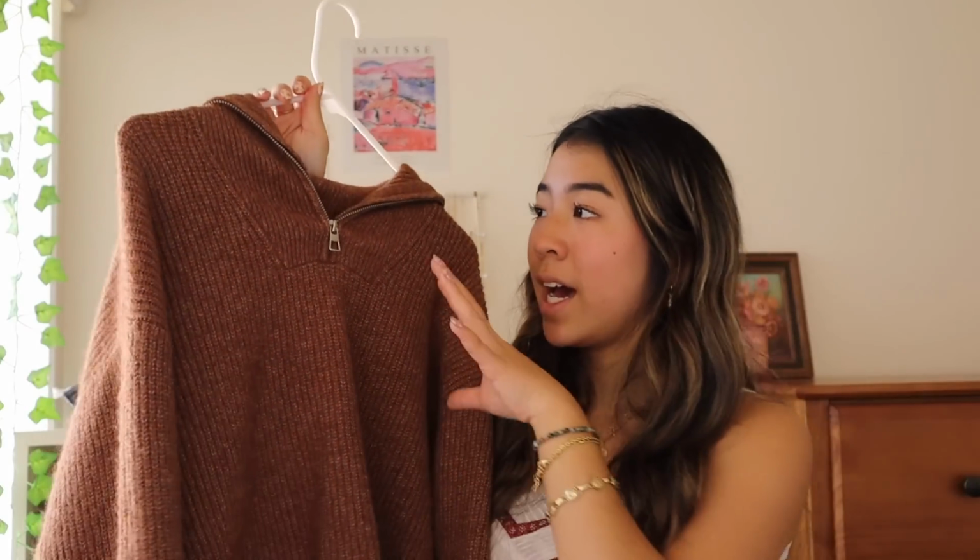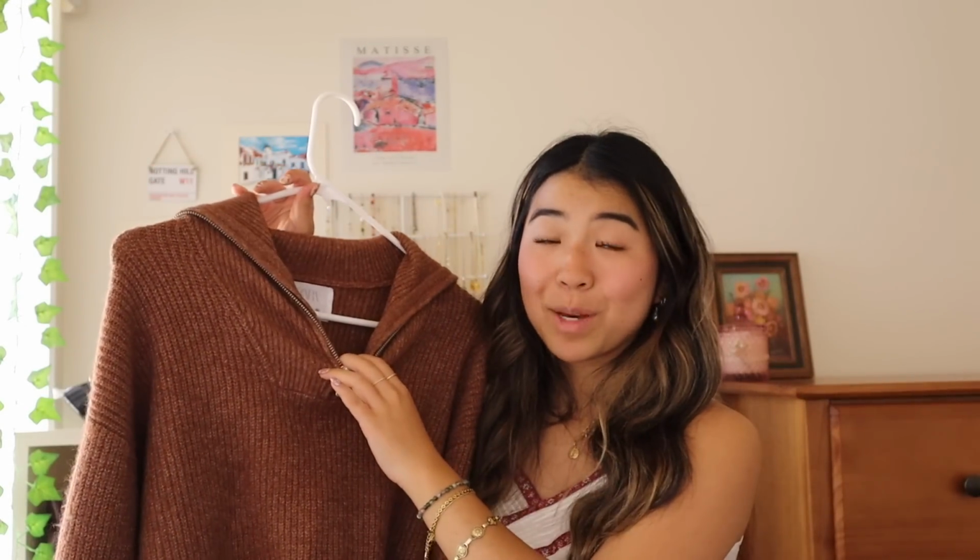But anyways, I had this phase where I got really into the zip ups, and so I went to the mall and I was searching for one, and this is what I came out with, and I love it.